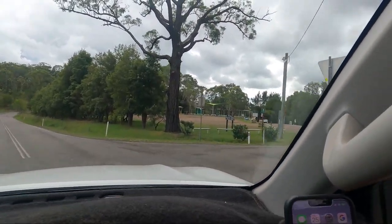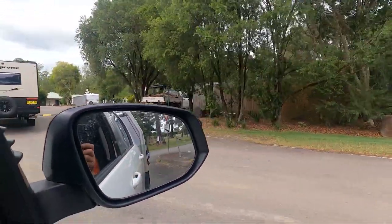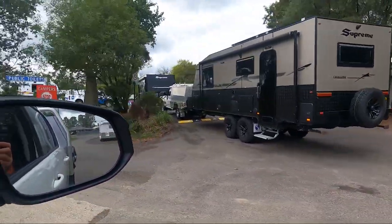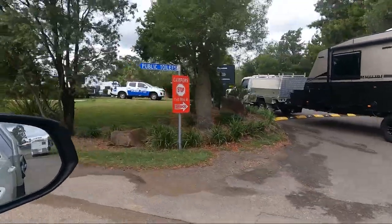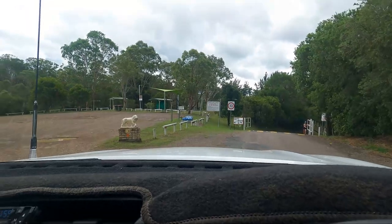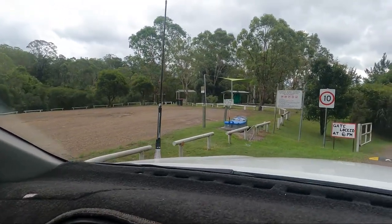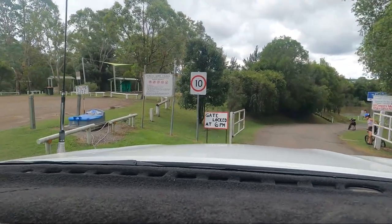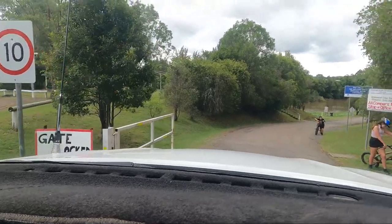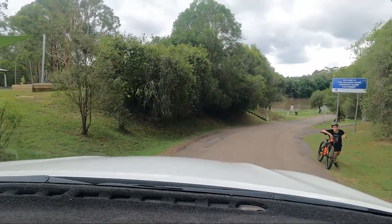So we're coming into the caravan park now. You pretty much come in here. Reception's just over here. The upper level is all the powered sites, and down on the lower level they have all the unpowered sites, which is where we're at. Dump point just here as you come in. Just here you'll see the gates are locked at 6 p.m. every night. They give you a key for the gate so you can get out if you need to. But this pretty much brings you down to the river.